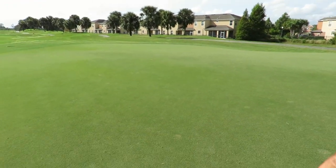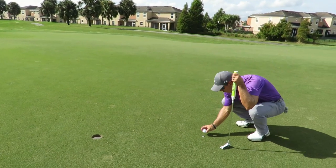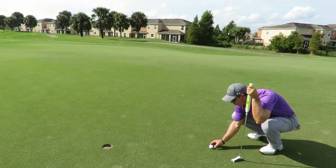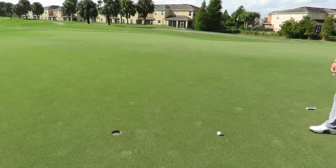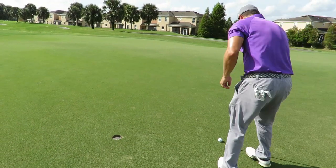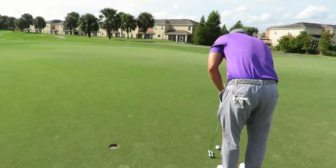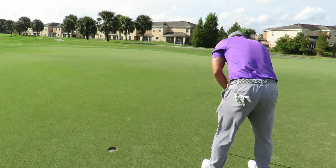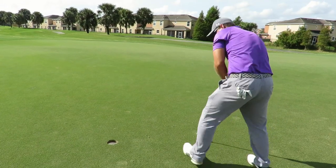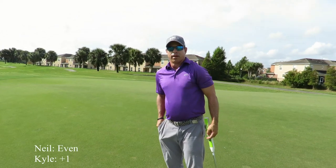Oh, that's a frustrating game, folks. That rolled right where I wanted to, but gotta love those three putts. Great two putt, bud. Thank you. Actually, technically, that's a one putter. So it's a one putt, yeah.